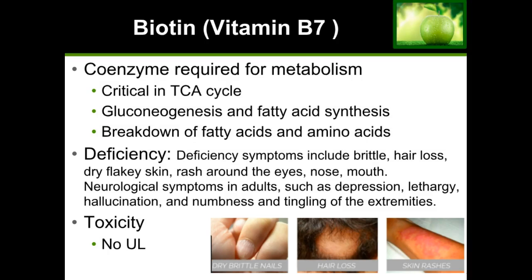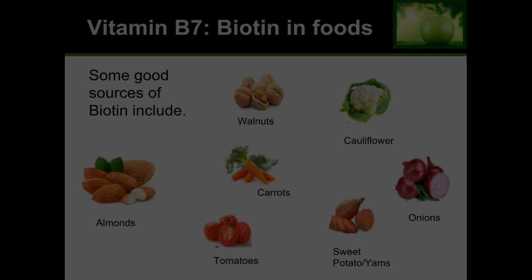Next, biotin, or vitamin B7. It's a coenzyme required for metabolism. It's essential for the tricarboxylic acid cycle for energy metabolism. Deficiency results in brittle nails, hair loss, flaky, dry skin, rashes around the eyes, nose, and mouth, and some neurological symptoms, sometimes depression, lethargy, hallucination, numbness, and tingling of the extremities. No upper limit or toxicity has been described for vitamin B7.